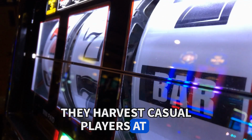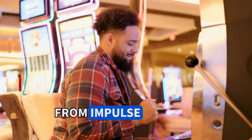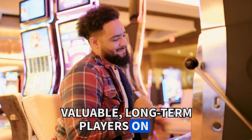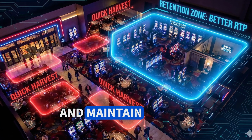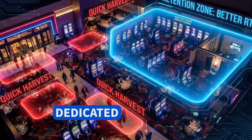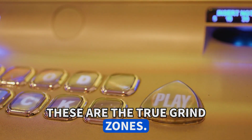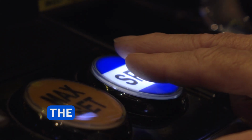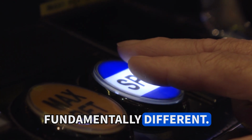They harvest casual players at the entrances and main aisles. Those areas are designed for quick takes from impulse players, but the casino dedicates specific areas to keeping valuable, long-term players on the floor. These are the serious players who visit regularly and maintain loyalty cards. You will find these machines often clustered near high-limit rooms or in dedicated slots areas tucked away from the main walkways. These are the true grind zones for players the casino cannot afford to alienate with relentlessly tight odds. The machines here look the same as everywhere else, but their programmed behavior is fundamentally different.